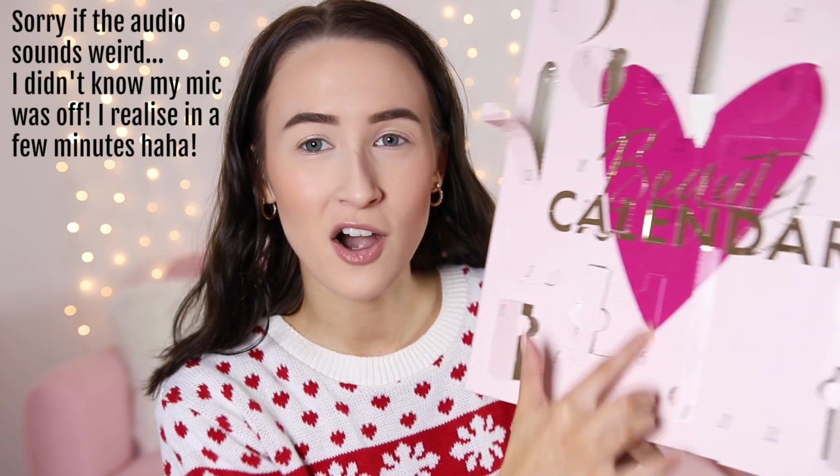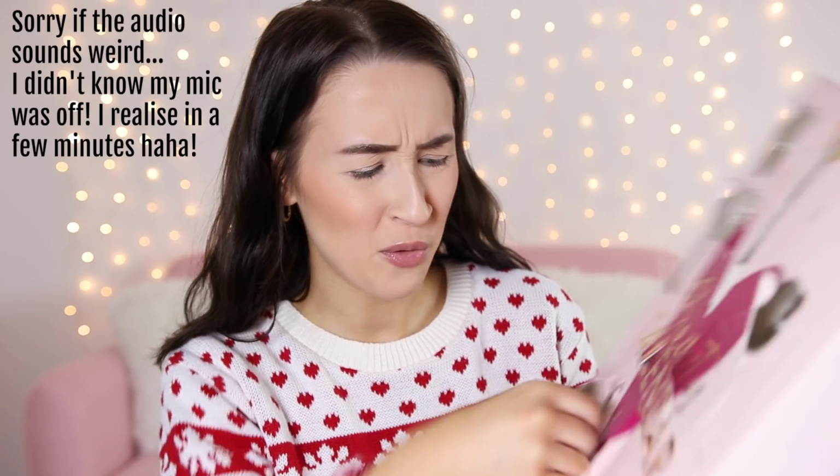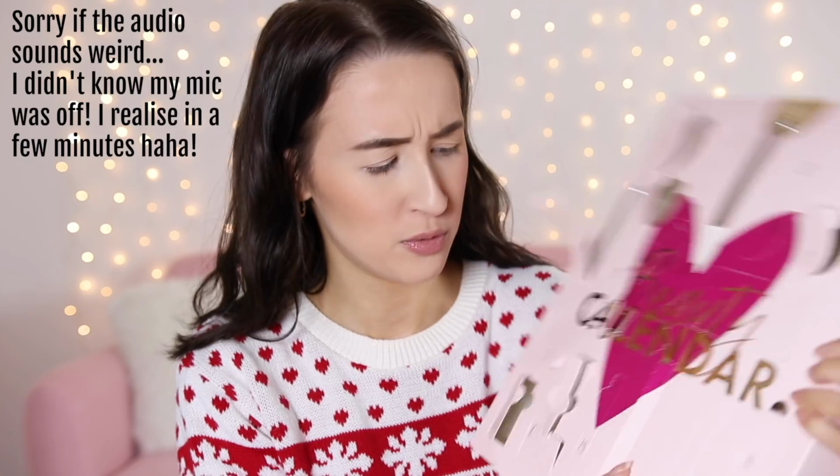Day number 15. We've got this really tiny little one here. I have no idea what that could be. It's really, really small. It's empty. I'm guessing it's fallen down. A lot of these. Oh, I've got him. What is that? He's sharp. So we've got a pair of tweezers. To be honest, I could do without. I need to sort my eyebrows out. They are a mess.